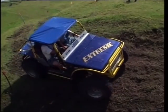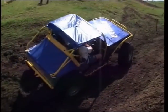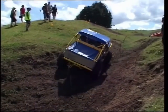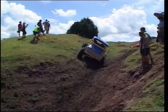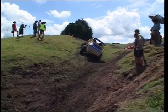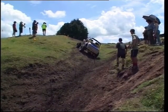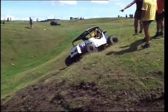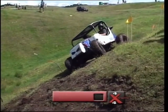Very, very quietly, but they've got to avoid getting caught. So they've taken out a couple of pegs already, and that's okay. Now it gets hard because they're quite steep on their side, and they failed to complete the course, so that's 100 points. Paul and Trevor from the Wanganui Club, of course, they've got the V6 Commodore under here.